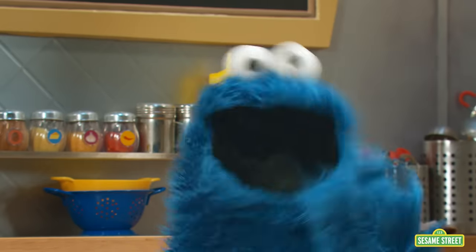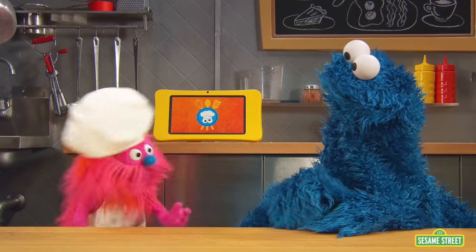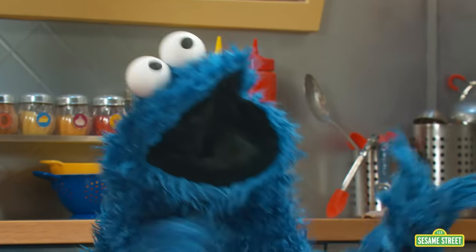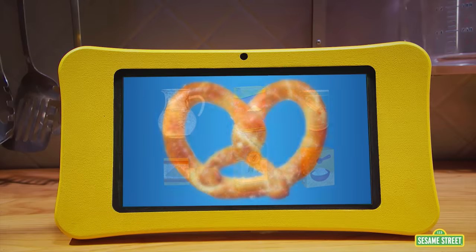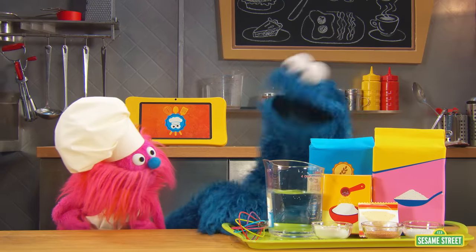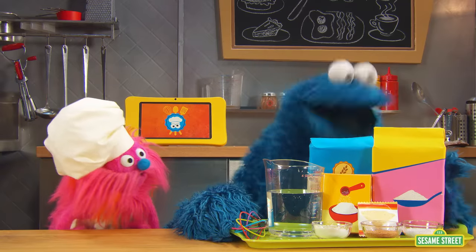What yummy, twisty snack are we going to make for Monica, Chef Gonger? Let's make our pretzel. That sounds yummy. What do we need to make a pretzel? Okay, for pretzel, we need water, sugar, salt, yeast, flour, and baking soda. Here ingredients, Chef Gonger. We got water, sugar, yeast, flour, and baking soda.